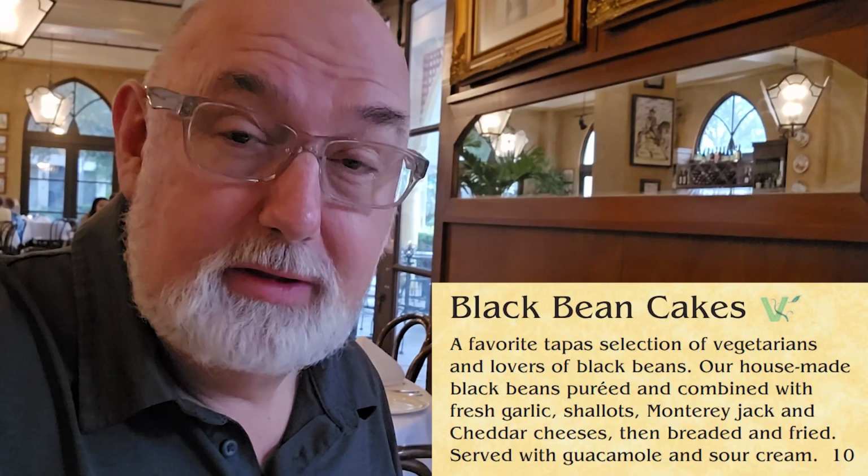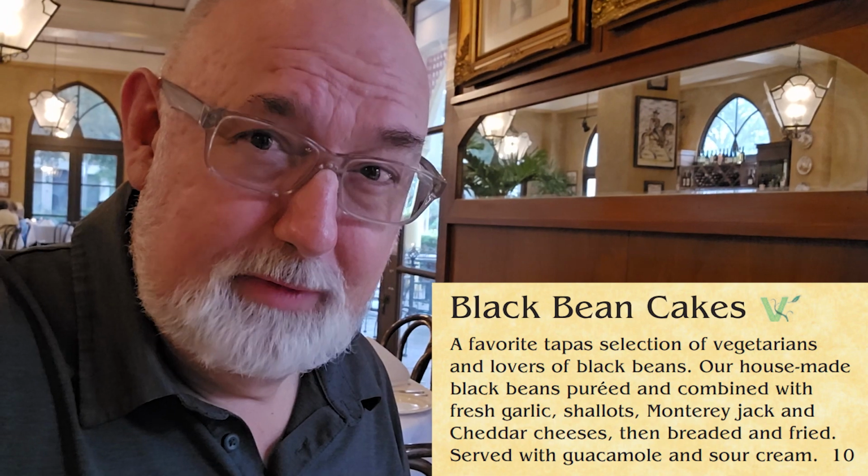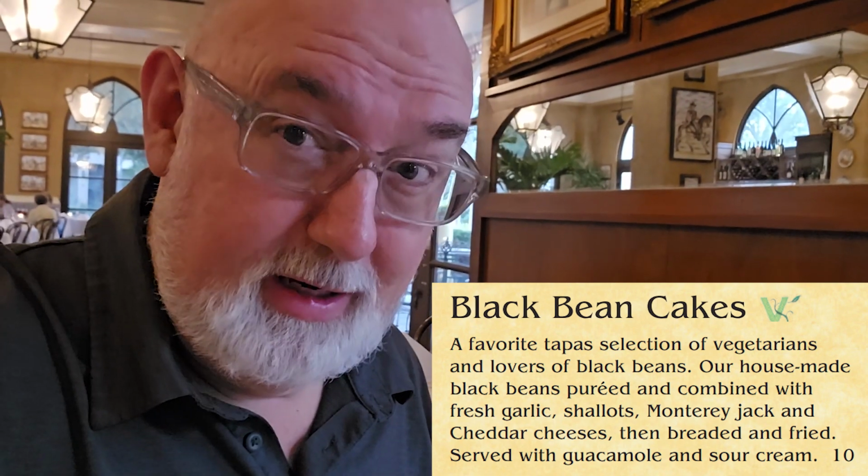We're also having the appetizer. They have a very famous one. It's basically fried frijoles that are breaded and fried. It's very different, and since Juan Carlos has never had that, and I haven't had it in years, we're having that as our tapas. So we'll show you the food and give you our review at the end of the meal.